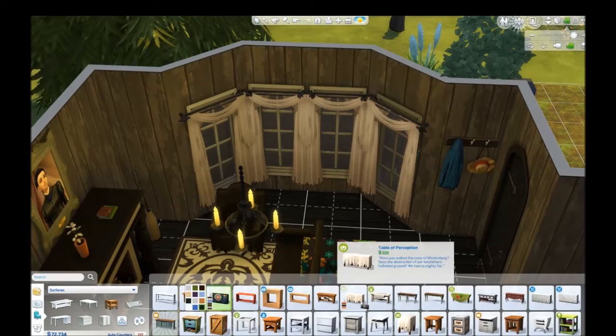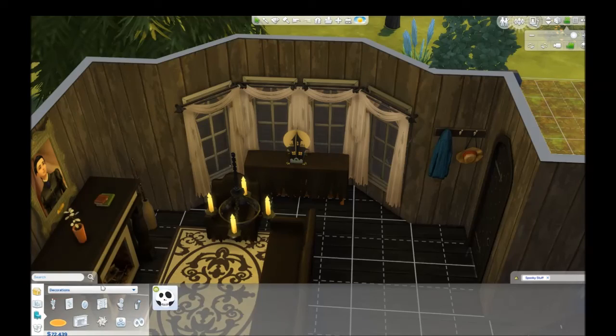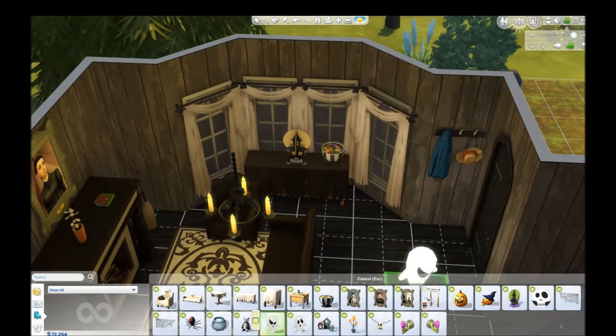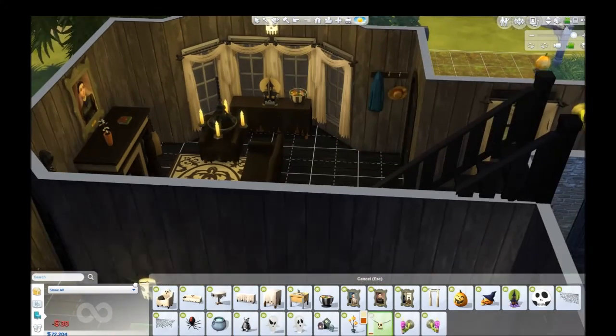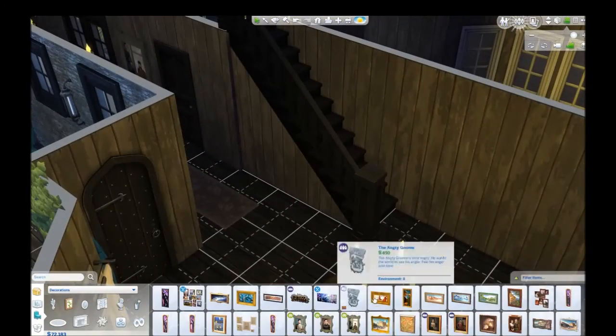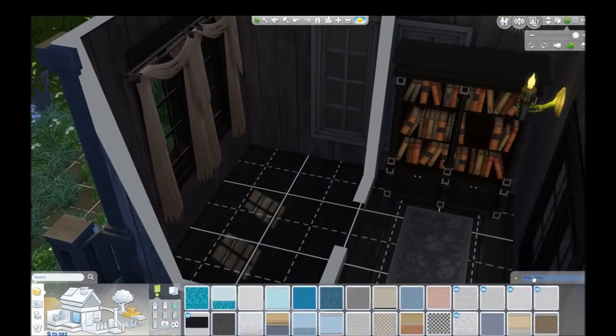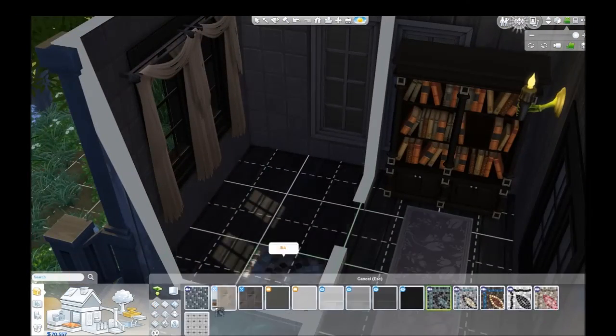I'm just trying to keep it very dark and gloomy and kind of depressing, as sad as that sounds. But what haunted house is a happy place? Probably not any, would be my guess. Maybe one for little kids. But this is supposed to be a real spooky haunted house, so we didn't want anything to be too bright and cheery.